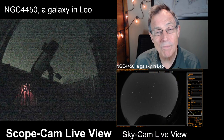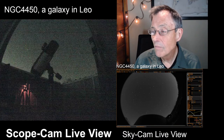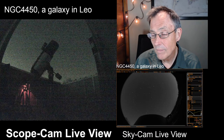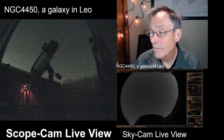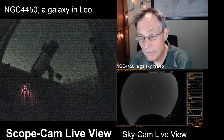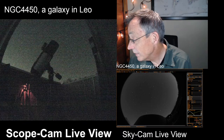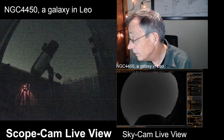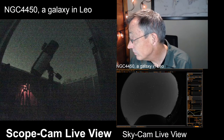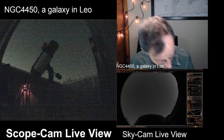Silver Streak. The Silver Streak Galaxy, metal rich, intermediate spiral, one of the largest and brightest of the Virgo cluster.